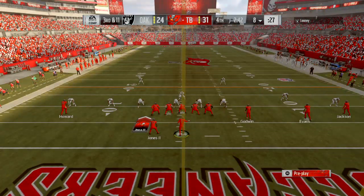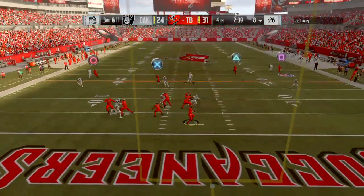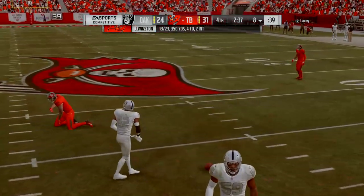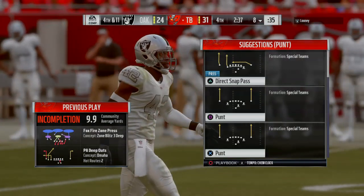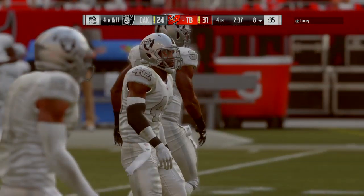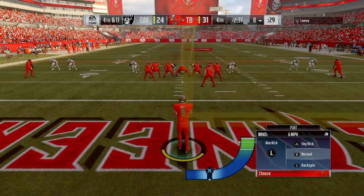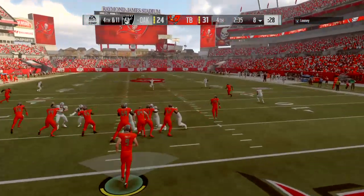Ready. Flash 22. Off the play fake. Winston. And he couldn't hang on to it through the contact. Incomplete. You hear the calls for a penalty, but I just don't think so. I think in this situation, the defender was making sure his guy couldn't hold on to the football. So I don't see anything that warranted a flag. No, I'm with you. There was contact, but I'm happy they kept that flag in the back pocket.